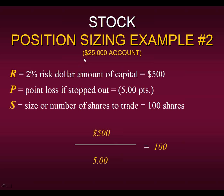Now let's see what this looks like if we had a different account. Let's say we bring it down to size and we have a $25,000 account. Well, R equals 2% dollar risk amount of that account, which is $500. So that's all we're willing to risk per trade, $500. We're not going to hold on to a position and hope that it turns around. We know that at the worst, we're going to lose $500 per trade.